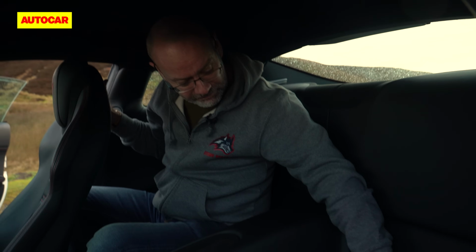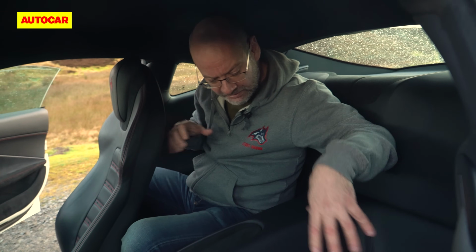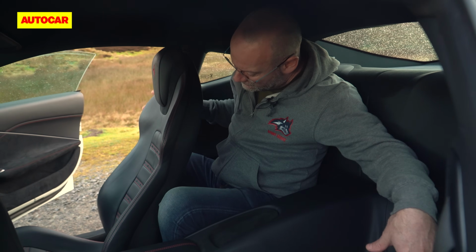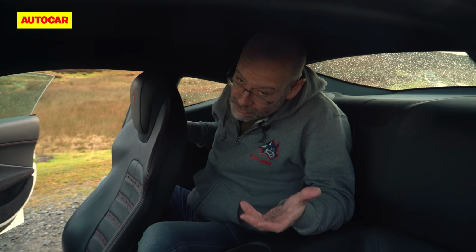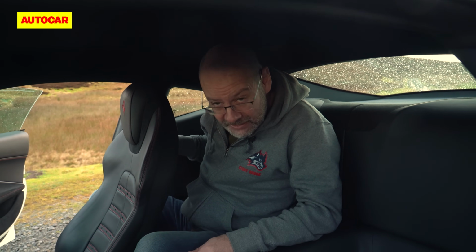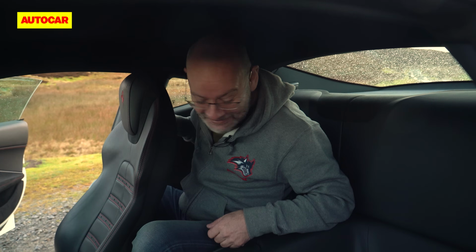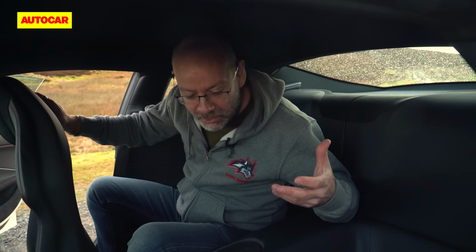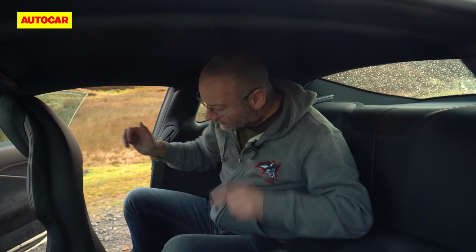There are ISOFIX child seat mounts, so I think that is basically your best bet, is to put things behind it, because if you're an adult, I mean, look, you could come home from the pub in it, but I wouldn't recommend a transcontinental. I wouldn't recommend any journey at all. It's crushed against my legs, but they are more useful than having nothing or a bench, I think. Anyway, onwards.